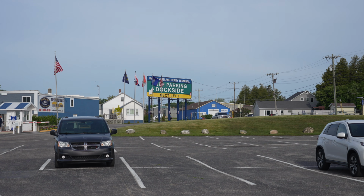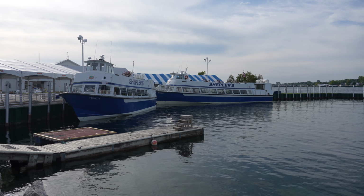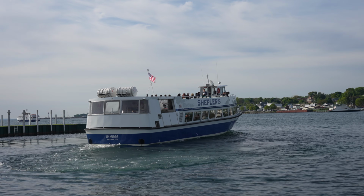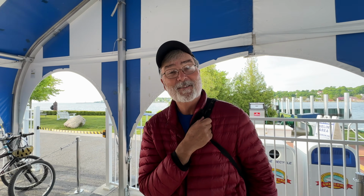We stayed in the town of St. Ignace the previous night and then got to the dock early to take the ferry over to the island. There are two ferry companies and we used Shepler's Ferry as it was the closest to our hotel. They also provide free day parking in the lot right next to the ferry, but it does cost if you want to park overnight. We are going to Mackinac Island.